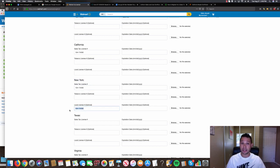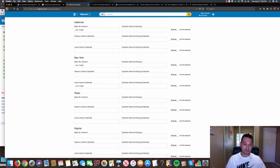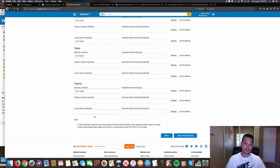Okay, so that would be the ST120 for New York. We need to upload a local document, so we will need to upload documents into the third line. So I will copy the information from the first line and literally put it here. All right. Now, Texas and Virginia is similar to New York, so we will put both the lines, the original line, the number 1 line, and the local line.